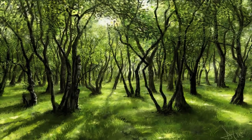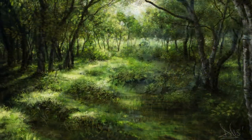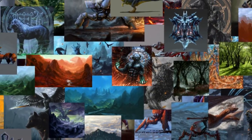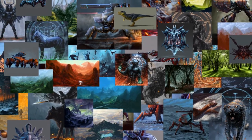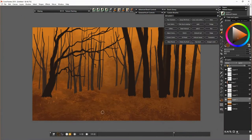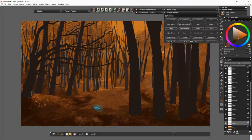Originally I trained as a traditional artist, but I started using digital software in 2012 and quickly found this to increase my output. I've been using Corel Painter for the last 6 years as my preferred software, as it's an extremely powerful tool for creating my designs.